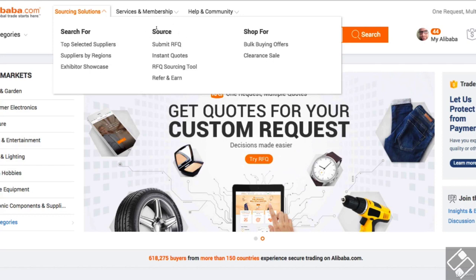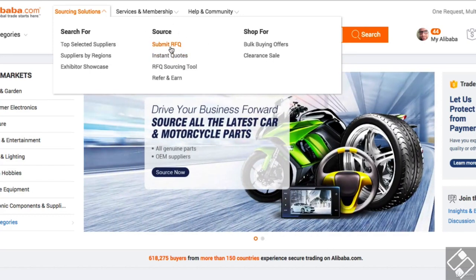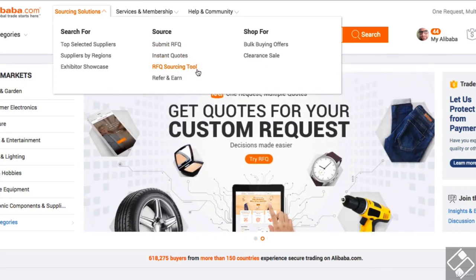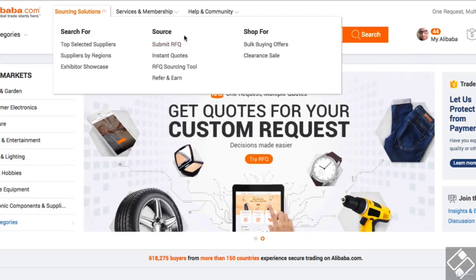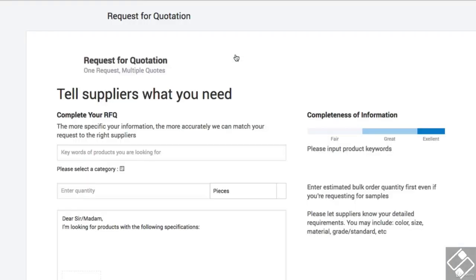For sourcing, they have a source menu here. You can submit a request for quotation, an RFQ. You can get instant quotes. There's a request for quotation sourcing tool, and an earn and refer kind of thing going on there. We won't be using any of these. I don't cover any of these in these courses because I don't use them myself. But you can go through them. You can submit requests for quotations.